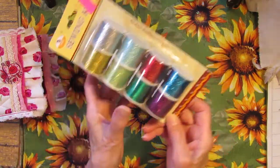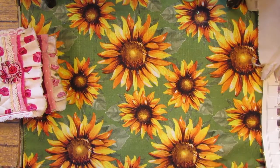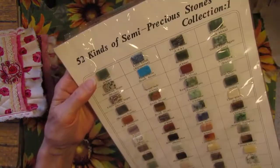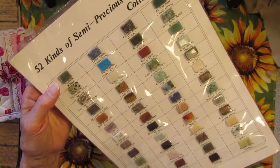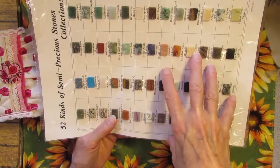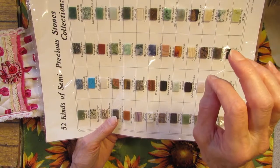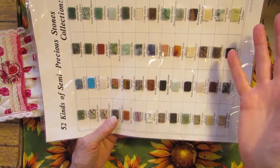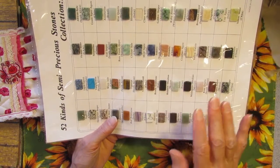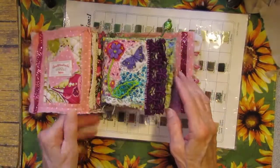And the other thing that I was looking for, and I only had 2 things on my list, and I found them both, was this sheet of 52 kinds of semi-precious stones collection 1. Now, I wasn't looking for this particular item, but what I was looking for were little pieces of pretty stones, maybe polished. They could have been rough. I didn't care. All different kinds, small enough that I can sew them into my Just Because book.